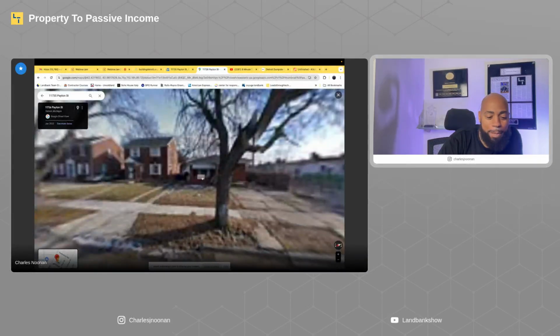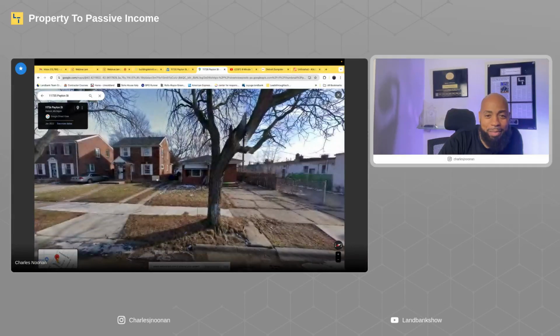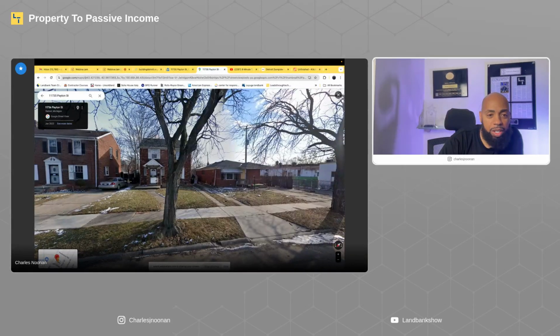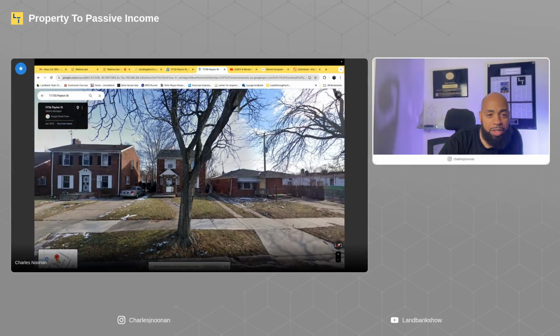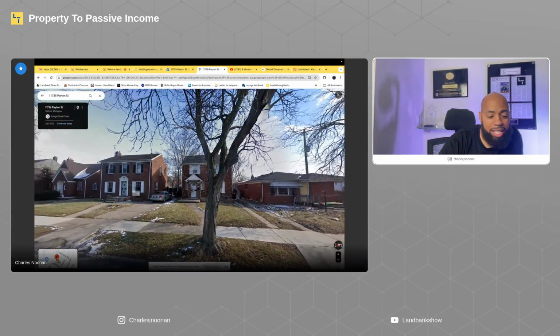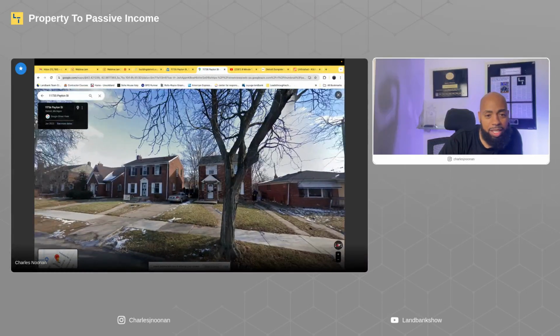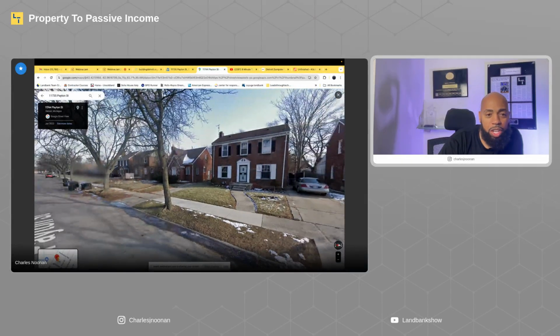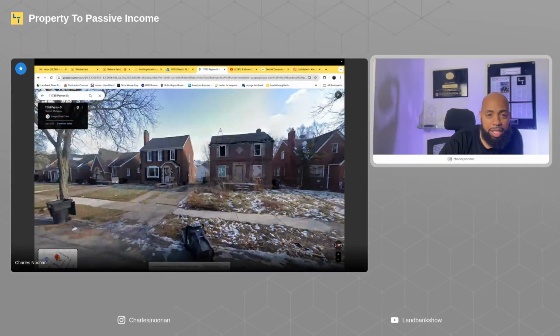We got a matching 1-story house right across the street, then it just gets better. We want the worst house on the best block, the ugliest house on the prettiest block. This is it without question. What we're looking at right now is the perfect buy. You can't get better than this.